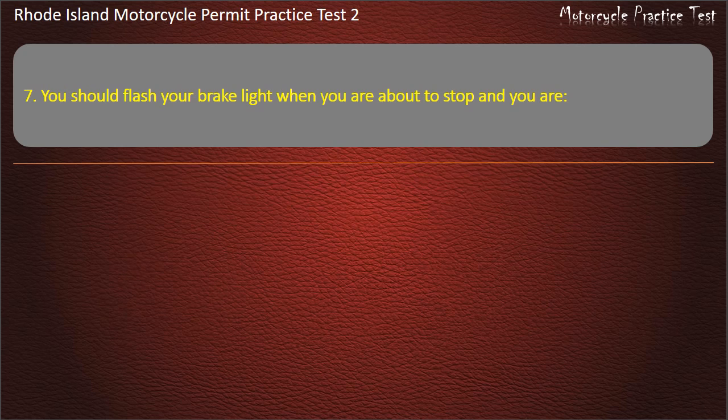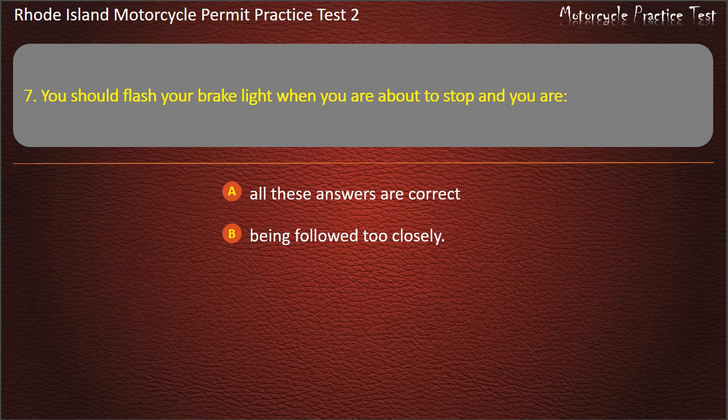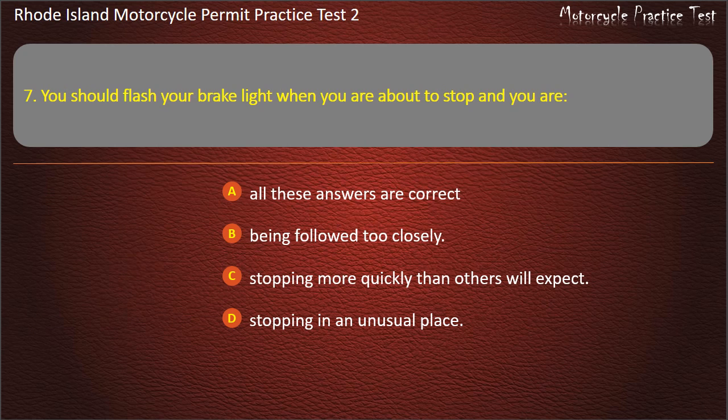Question 7. You should flash your brake light when you are about to stop and you are. All these answers are correct. Being followed too closely. Stopping more quickly than others will expect. Stopping in an unusual place. Answer. All these answers are correct.